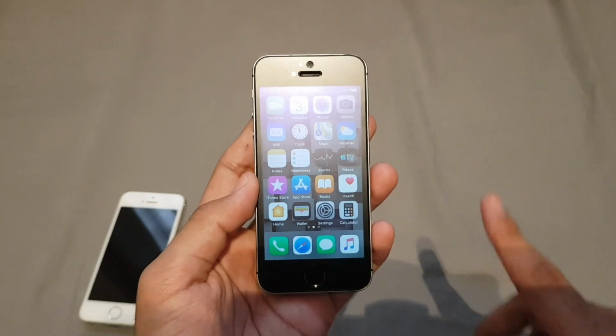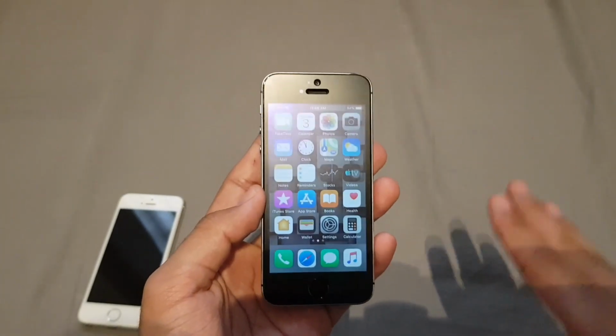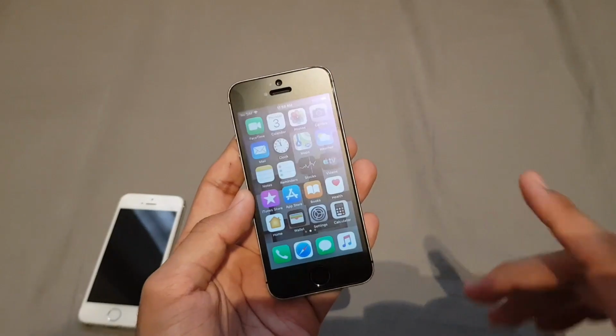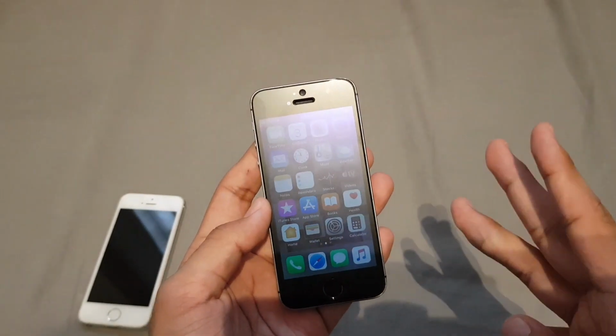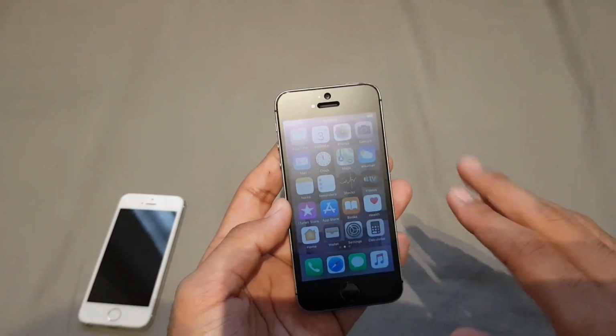Number 5 is the RAM and storage. It has 1GB of RAM, and it has other storage options with the same RAM. Both of these have 16GB of storage, 1GB of RAM. The other options are 16, 32, 64. So it has 3 options but the same RAM.